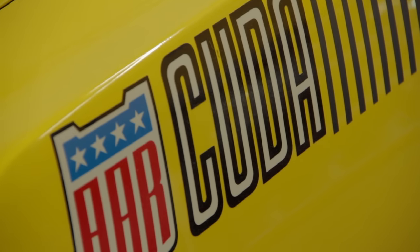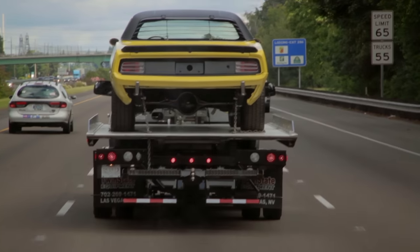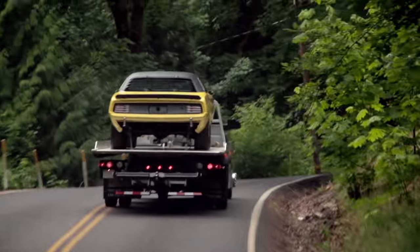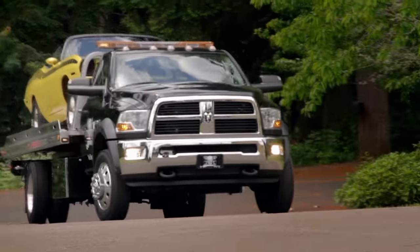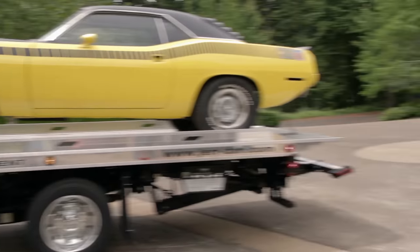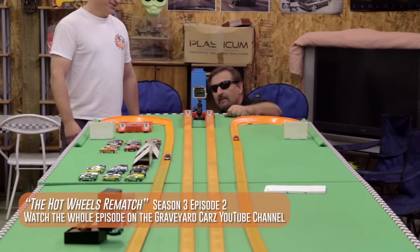It was one of the cars that I personally wanted to deliver to the owner. I've only done that a few times in Graveyard Cars history, but he lived in Portland, which is a couple hours from here. So I loaded that up with my nemesis at the time, and we took it up to his place. He had a really cool Hot Wheels track that we got to play at while we were up there and check out the rest of his collection.